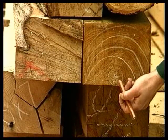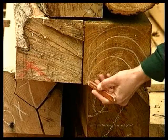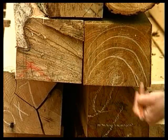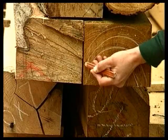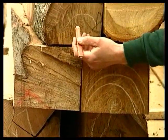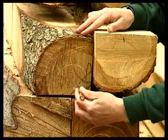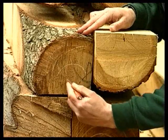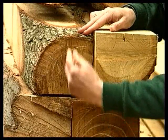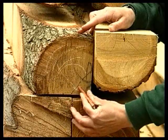Here I've got a tree that's been halved. The centre of the tree is down in the bottom, and you can see the rings of the tree going out from that. So this has been halved. Up here, I've got one that's been quartered. In the near corner here is the centre of the tree, and then radiating out here, we've got the rings going this way. So this one has been quartered.